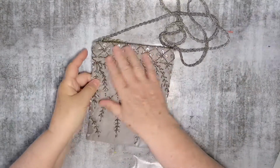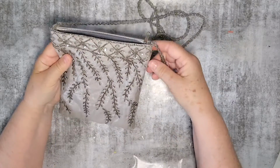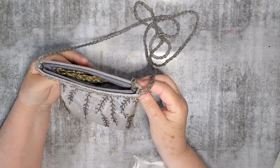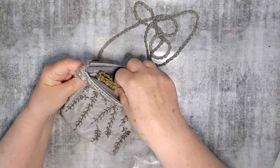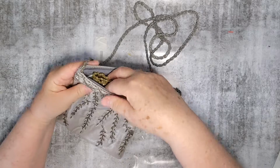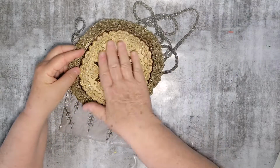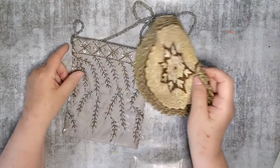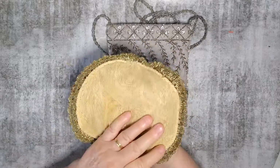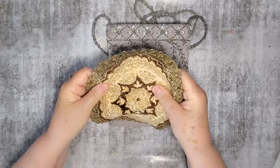I picked up this handbag because I really like the beading, and I'm thinking of cutting it down the side to make a little journal cover out of it. I'm still debating how I'm going to do that because I'm not a sewer, so I'll have to have a look at it. And then I also picked up this little doily with the sparkles on it. Just something a little bit different. It's really thick because I think it's got some sort of lining on it.